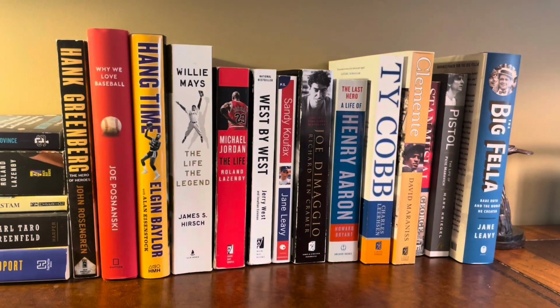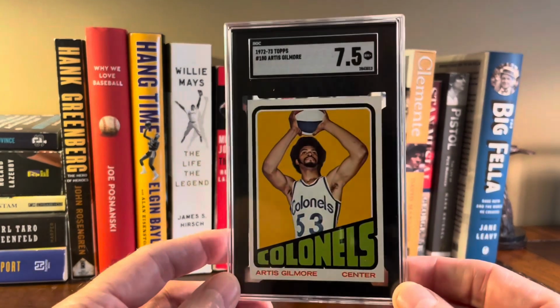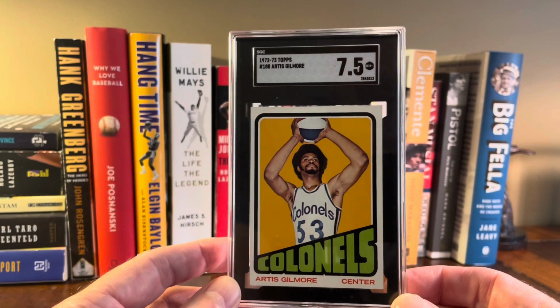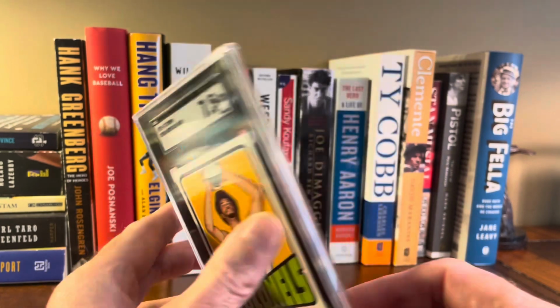All right, last pile, 7.5s. Here we go. This is an Artis Gilmore rookie card. What a great player he was. Love this card in a 7.5.